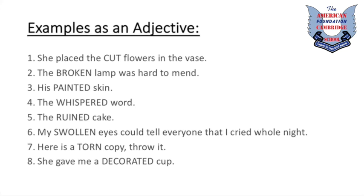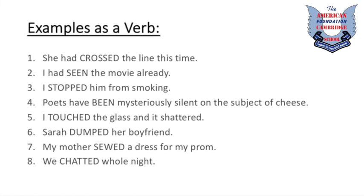Examples of past participles as an adjective. She placed the cut flowers in the vase. The broken lamp was hard to mend. His painted skin. The whispered word. The ruined cake. My swollen eyes could tell everyone that I cried the whole night. Here is a torn copy. Throw it. She gave me a decorated cup.